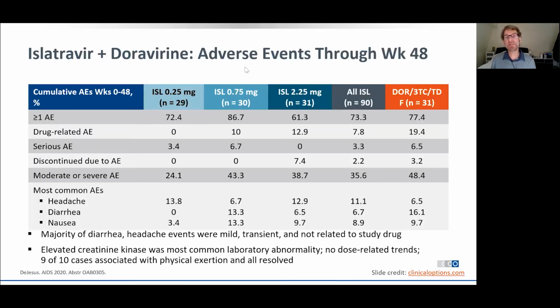So let's have a look at the adverse events through week 48. In the study that I've just shown you, the induction maintenance, it's not a switch study to show you the adverse events, but it's at least something that you might look out for. And in fact, they were very, very similar in terms of serious adverse event rates. A few more with the triple therapy compared with the double therapy arm. But as you know, they started off with triple, then went to double. But the most important one here was probably headache and diarrhea. But if you then look at the dose that they want to use, the 0.75, the headache compared with the 3-drug regimen and the diarrhea compared with the 3-drug regimen were very similar. And most of these events were mild, transient, and not thought actually to be related to the drug.